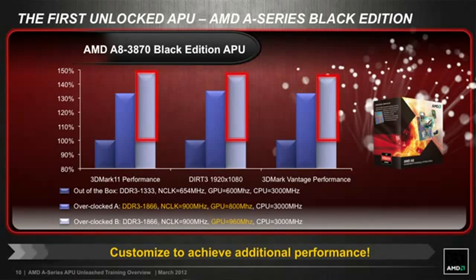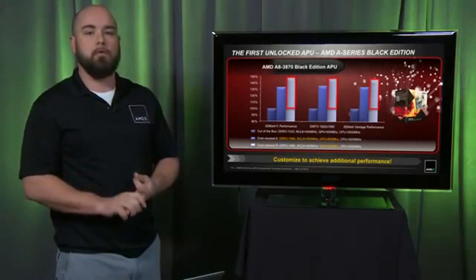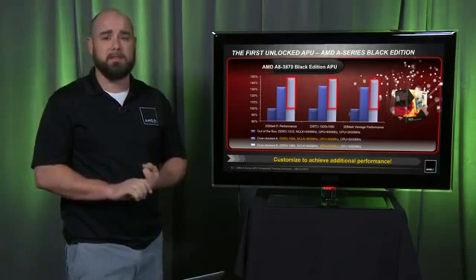Just to show you and give you a little tangible experience here, you can see as you look across, these red outline boxes are going to show the best performance when overclocked. Looking at both an 800 megahertz overclock for the GPU, and also we're going to get up to, I believe, 960 megahertz. That's nearly a gig of performance in this one part, 100 watt TDP, so quad cores, efficient, overclockable GPU. These are all key things to remember.